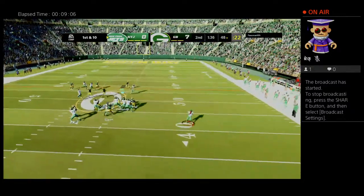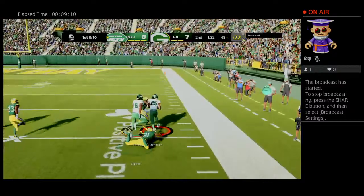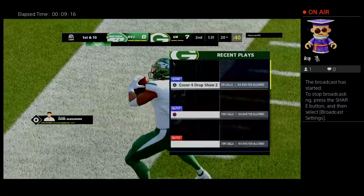Here's Wilson to throw. Johnson with a burst, a first down and more. And finally taken down at the 20-yard line. It's a big play that time by the Jets.